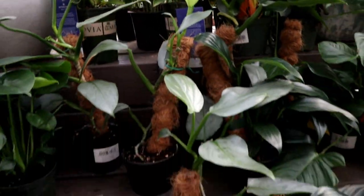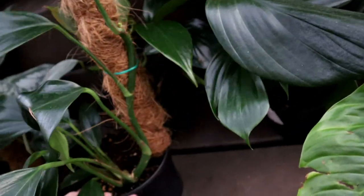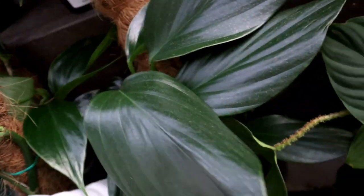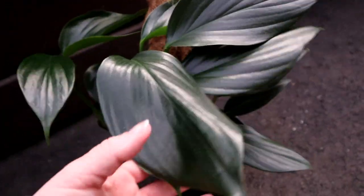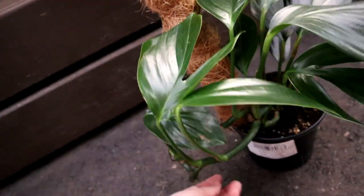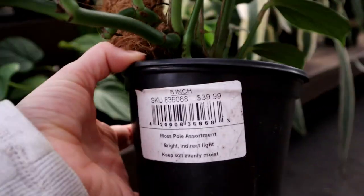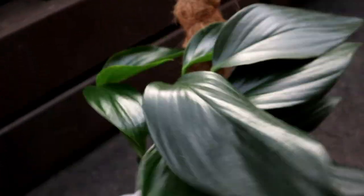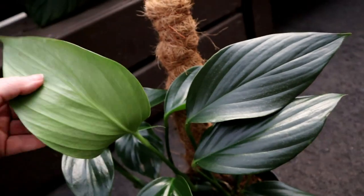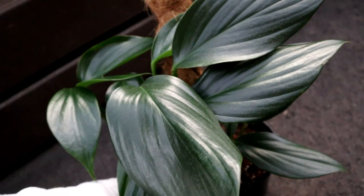This was a silver sword. They had some of these the last time I was there. That one wasn't looking too hot, but look at these. Okay, I was really debating on this because I think it's absolutely gorgeous. It does have this moss pole, which they're pretty much outgrowing, but they were $39. I don't know if that's a good deal or not, but the leaves were so beautiful. This one, I definitely would like to add to my collection.